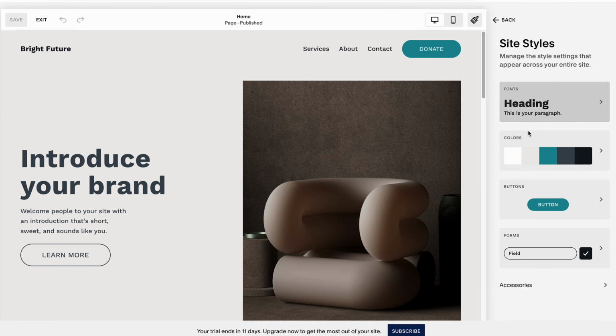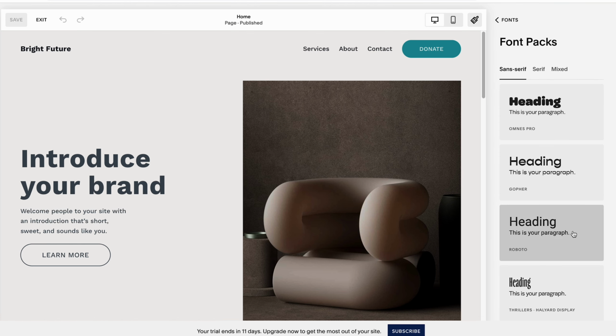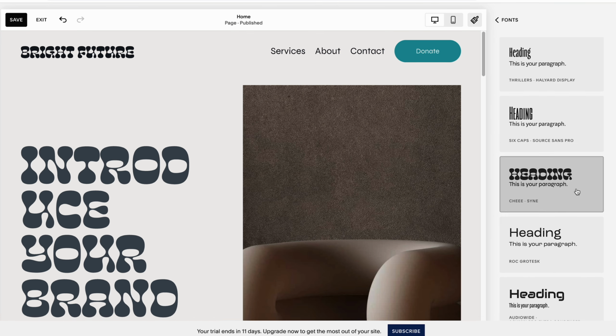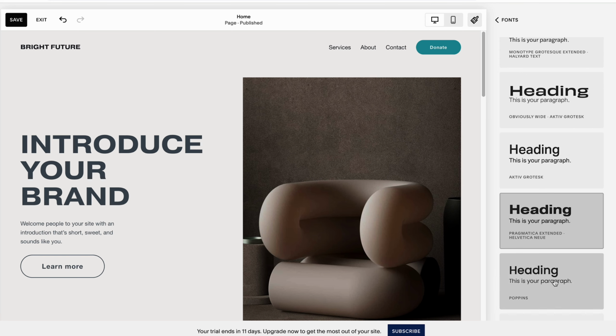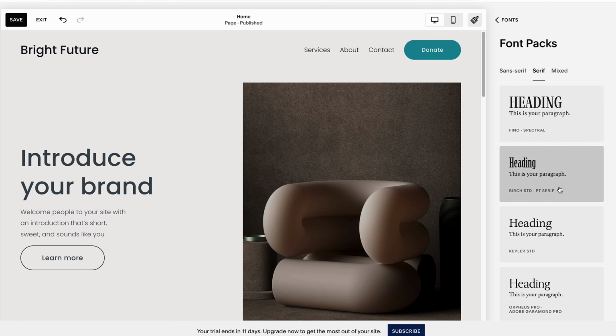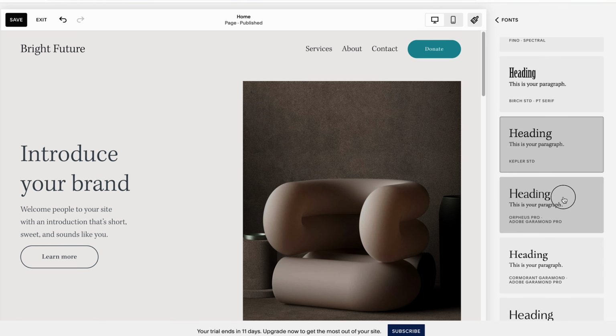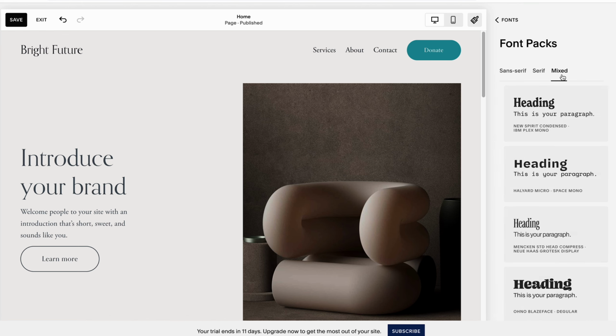After you match up all the colors to your brand colors, you might want to also change the fonts. So if we go back into site styles and then click on the fonts button, we can choose a font pack. Squarespace has gone through and matched up different fonts that look good together. So you have a heading font, a paragraph font, and a link font. And they have different options up here. They have sans serif, serif. Serif fonts look a little more elegant, I think. And then there's mixed, so there can be a mix of both.